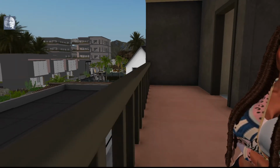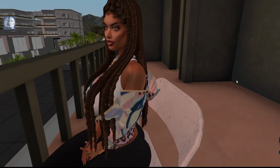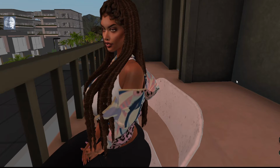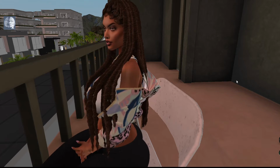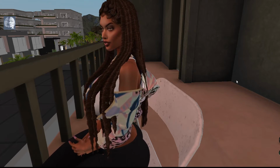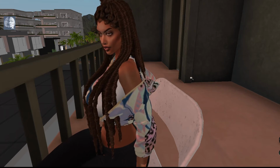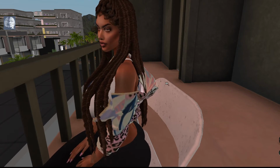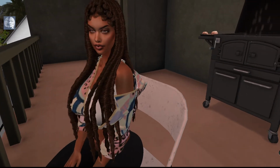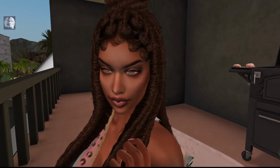So we are here. Fix your camera, right? Okay, so we're here with some makeup from Lore Luxe, and we're gonna pop it on. This makeup was made for the brown girl, the melanin skin. So I'm excited. We have a whole list. I hope that I can figure out how to do this, because I'm new to Second Life. So I hope I can figure out how to make this glow up happen for you guys.